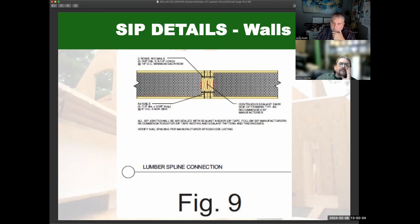sealant joints in there. The biggest energy hog on a wall component is really air infiltration more than thermal bridging. So even though this creates a thermal bridge here, it really doesn't reduce the overall R value or performance of the wall itself.